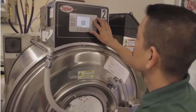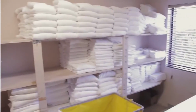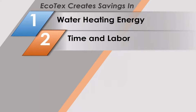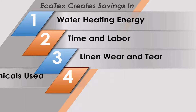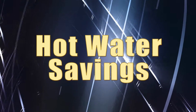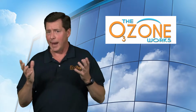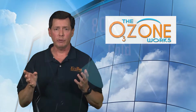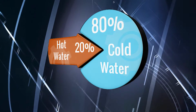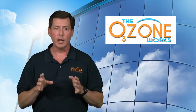By doing this, I'm able to shorten your cycle times. I'm not going to beat up your laundry as much. I'm going to give you a better product, and you're going to see savings from categories such as water, labor, linen, chemical, electric, and sewer. Hot water. If I'm taking your hot water ratio and I'm changing it in the formula from 80% hot water and 20% cold water, for example, to 20% hot water and 80% cold water, then it's a no-brainer that you're going to reap enormous benefits in not having to heat all that water.